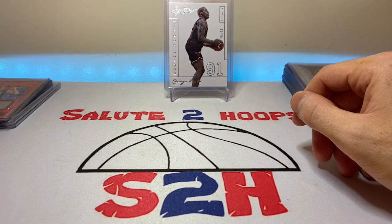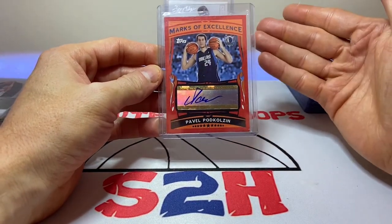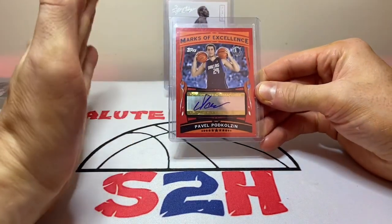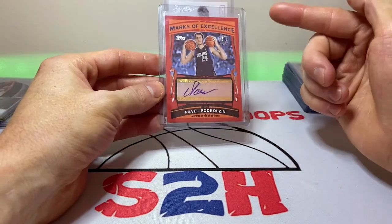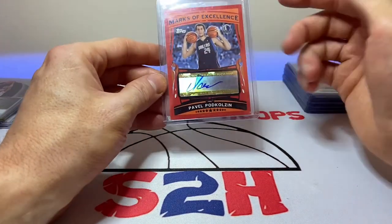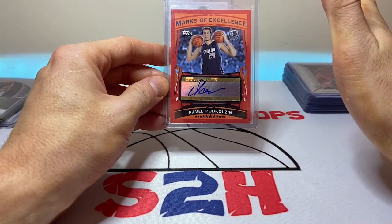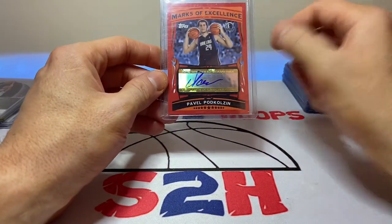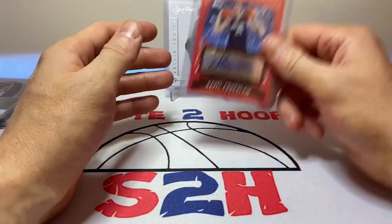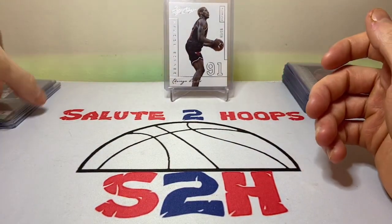A couple of random cards. I got this. I don't know if you guys know this guy. I'm 30 years old, so I remember this guy when I was a kid, Pavel Podkolzin. He was a 7'5" guy from Russia, and I really thought he was going to be at least something in the NBA, but he only lasted like 2 years. I remember seeing him in NBA Live 2004 and 5, and I would always turn him into a beast for some reason. But he faded out. I thought that was a cool card to have for whatever reason.